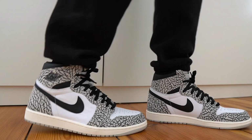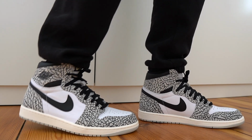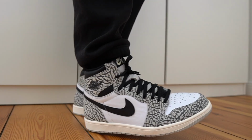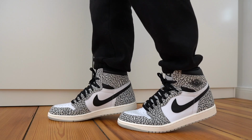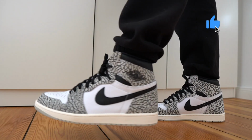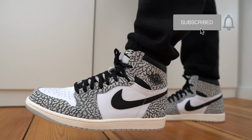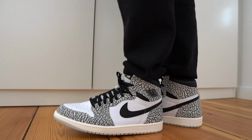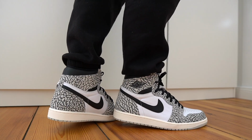For sizing on these, if you've never worn a pair of Jordan 1s before, for me, they fit true to size. So it's the same size I wear in most Nike Dunks, as well as Nike Air Max sneakers and Jordan 4s and Jordan 3s as well. These feel pretty good on feet right out of the box because, like I said, the leather on this is quite soft. So no complaints there. Go true to size and you should be happy.